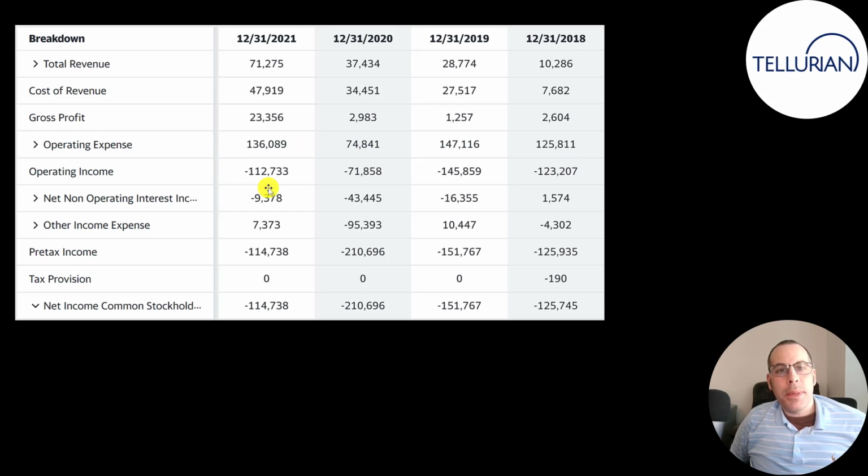They spent 9 million of interest on their debt, which was a lot less than 2020 of 43 million. Then you have other income and expenses. These are all the gains or losses not part of the company's core operations. An example of something in this category is an asset impairment. Then you have your pre-tax income. They don't really pay any taxes yet since they're not making any money. And the bottom line of the income statement is their net income, which is negative every year.